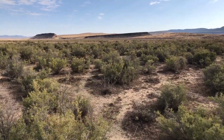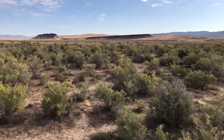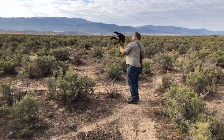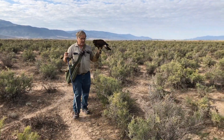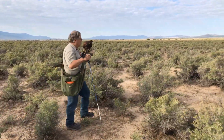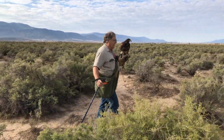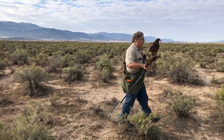And again, the thing that people have to understand is this is a young bird, and it will be literally weeks before she's really physically fit enough to where she'll be catching things on a regular basis. And so right now we're just getting her out, letting her see the rabbits, see the habitat and terrain, getting her and I into our routine. And shortly she'll be making more aggressive attempts.